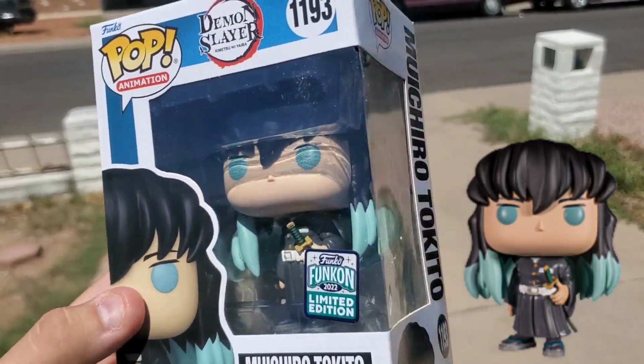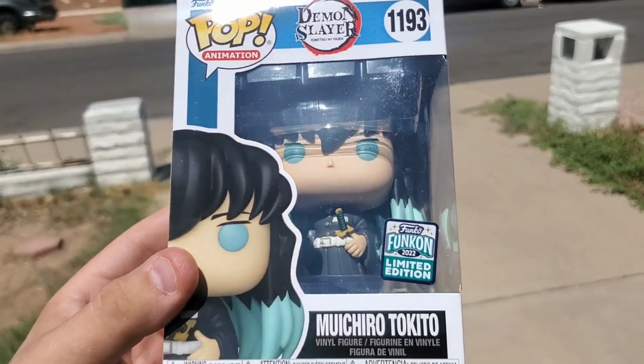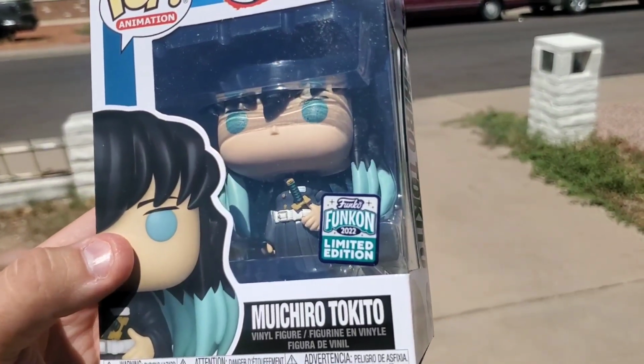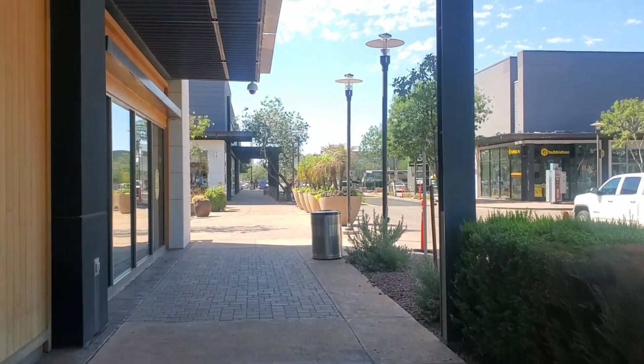It was at the post office for about 5 days, just sitting there saying it was out for delivery, but it finally came in. Glad that we picked it up. We hope everybody got their Funkon 2022 pops as well. And yeah, now that we're done showing it off, let's get in the car and go look for some Funko pops in stores.